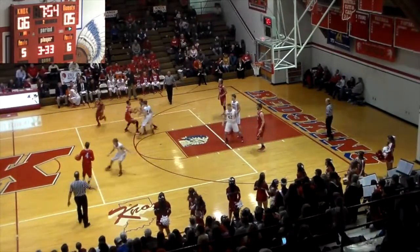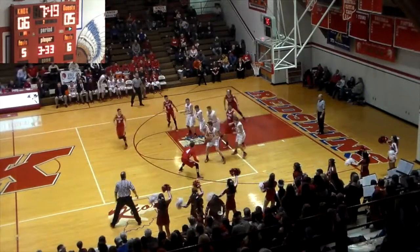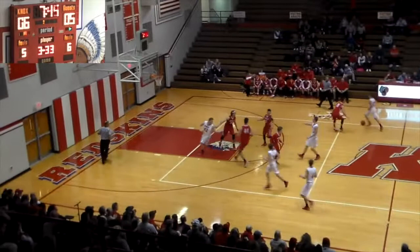the second quarter. So here they come, going right to left. Bonilla goes off to Hemphill. Ball knocked away, taken away by Reisner. Good anticipation defensively there by the Redskins.